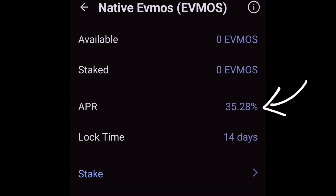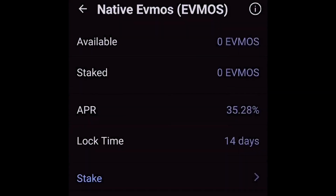We have the APR, then the lock time. So we'll need at least 14 days to lock your crypto tokens, the MetaMask token, so that you can be in a position to unstake them. Once 14 days have elapsed, now you can unstake those crypto tokens. But before that, your crypto tokens will be locked in here. So once you're okay with the lock time period, then just go and click on stake.